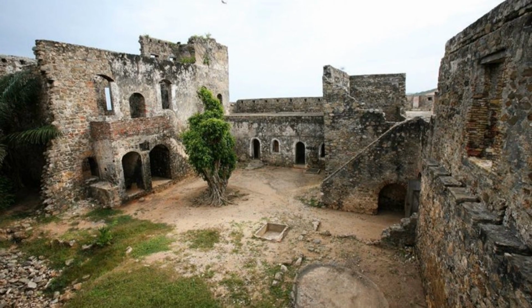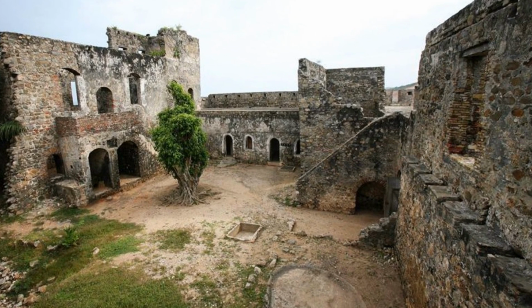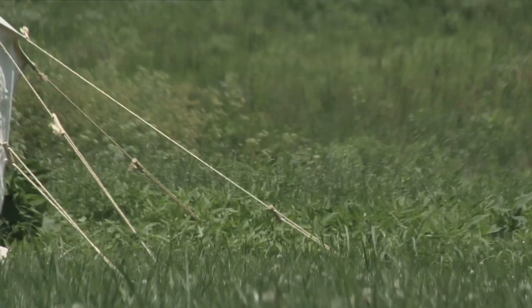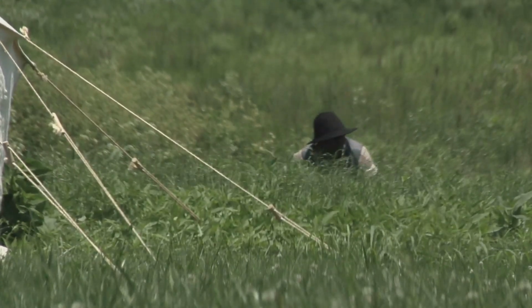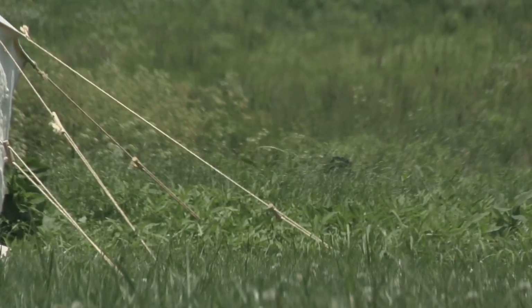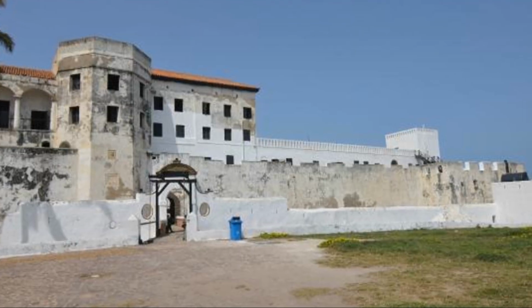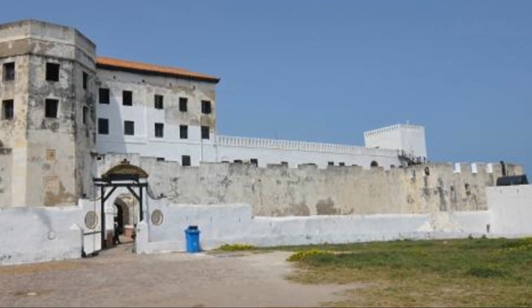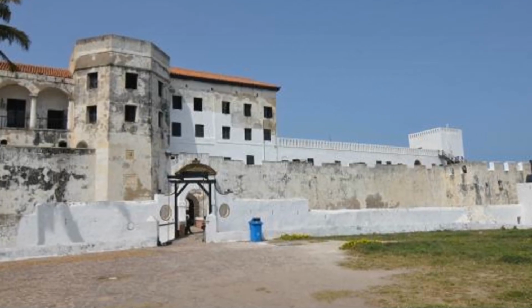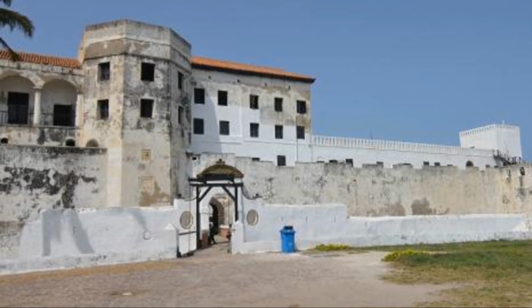Numerous accounts tell of individual acts of defiance, often unrecorded but passed down through oral histories. Enslaved Africans, despite facing unimaginable cruelty, found ways to resist, sabotaging work, escaping through ingenious means, and even acts of open rebellion punctuated the seeming control of the European powers. These acts of defiance, though small in scale, chipped away at the facade of absolute power.